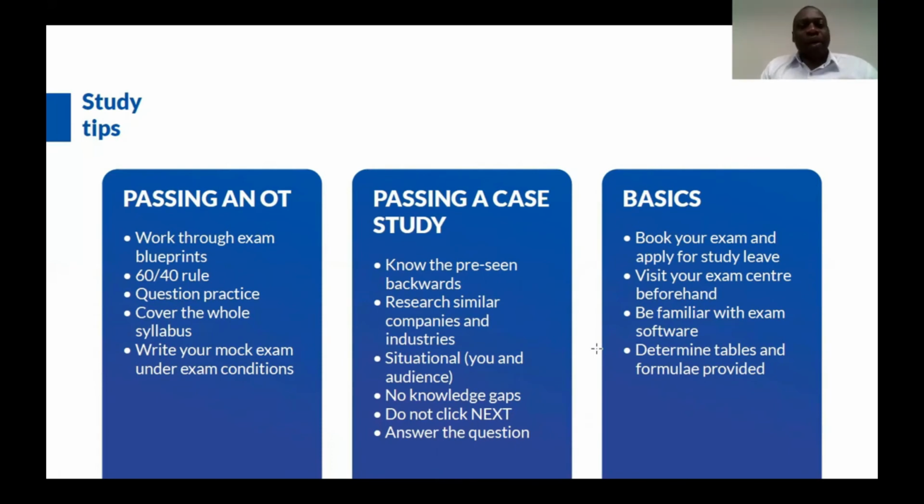Also, as you're answering your case study, know your audience. For example, if you are speaking with a marketing manager, you should know the language to speak with a marketing manager. Don't speak jargon that will make the marketing manager scratch their head and wonder what exactly you are saying. Also, make sure you don't have any knowledge gaps so that you are able to answer your case study.